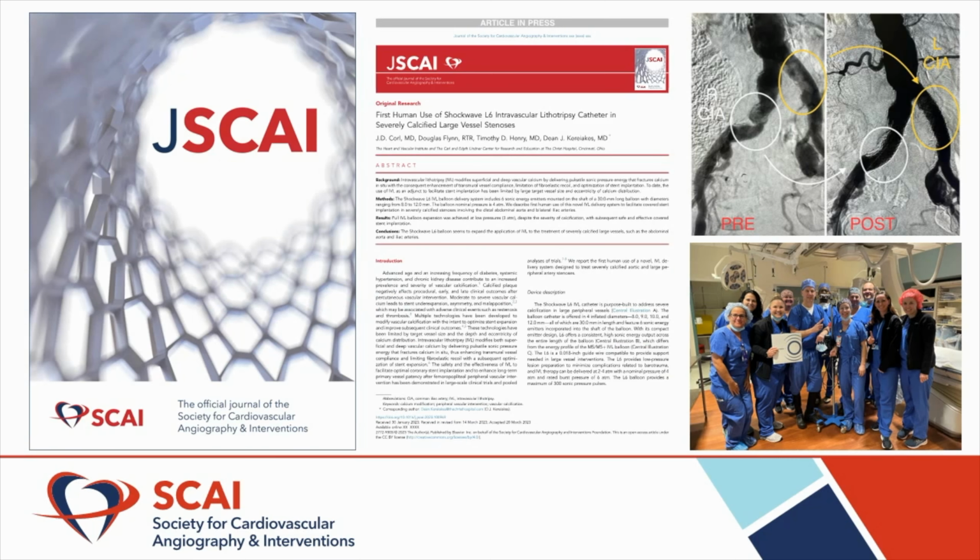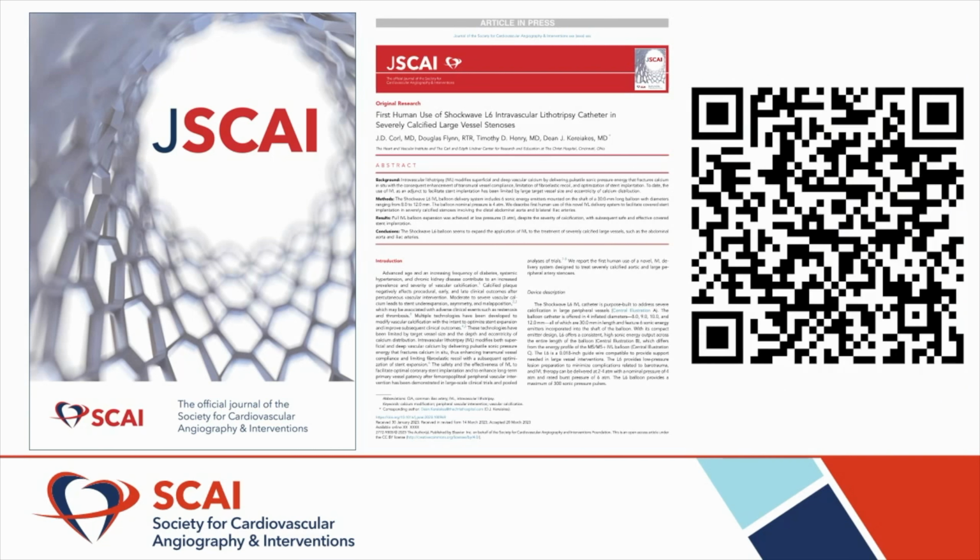So here's that paper that we did just get published yesterday. So this highlights the case we just discussed in a little more detail, goes through the technology a little deeper, and also highlights the first in-world case that we did back on November 7th, where we treated 2 common iliacs with, again, 12 by 30 balloon and 11 by 39 VBX stents, large iliac vessels in that patient. So here's a QR code if you want to download that paper, available for review.